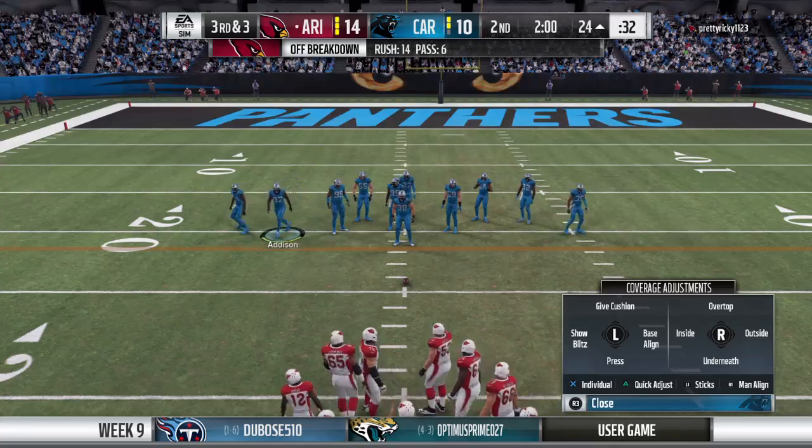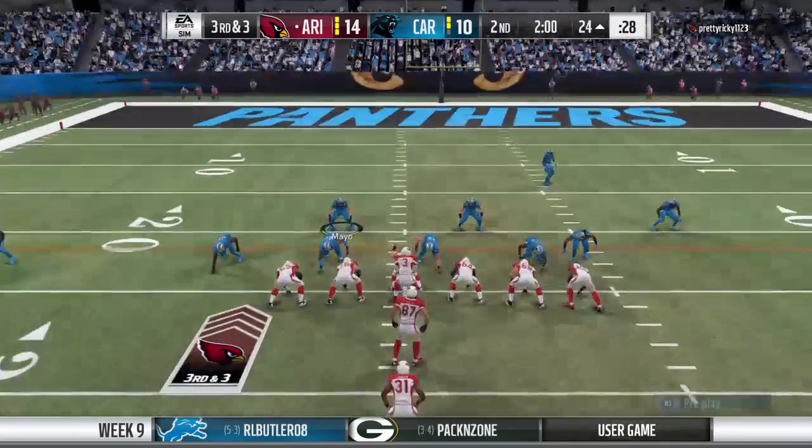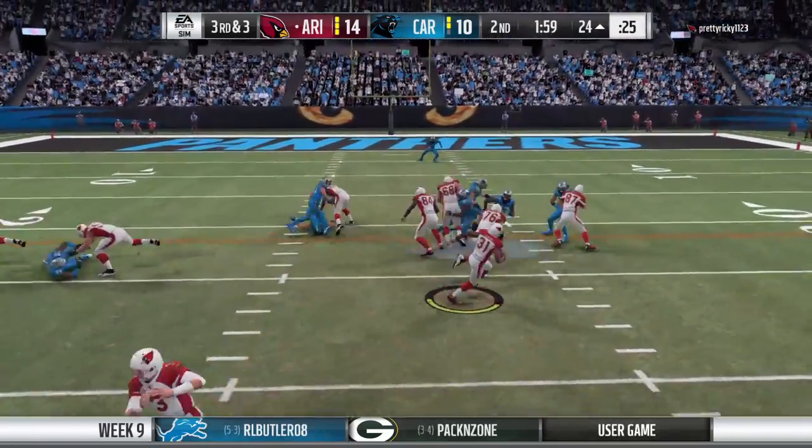The Cardinals on 3rd down. A perfect 3 for 3 as they look to keep that streak going. Here it's 3rd and 3. They'll try and run for it.